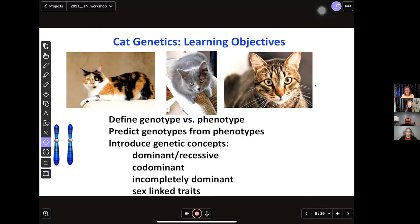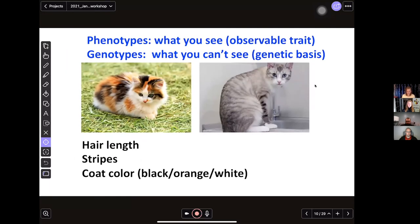So we've got these cats here. And the question is, we've got some phenotypes that you can see. Can we predict the genotypes, what you can't see? What's the genetic basis behind this? And if any of you have a cat, go get it, right? We can genotype it right now. Some of you are sitting at home. If you want to share your cat, we can do some genetics on your cat.